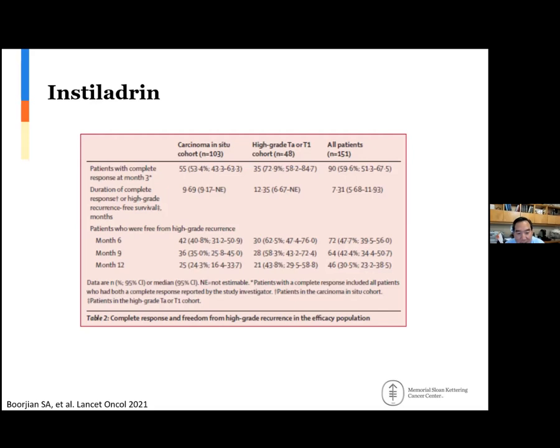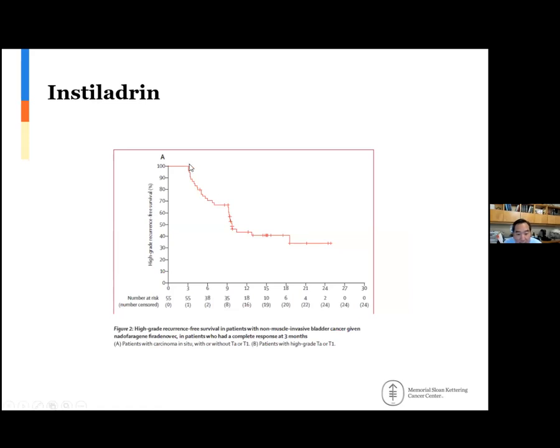Although the pembrolizumab curve looks higher, it's because they're only looking at the subset of patients who initially responded. About half of patients had a complete response at the 3 month mark, but this dropped off down to 24% at the 1 year mark. It's exciting because it's a new delivery system, but I'm still not very optimistic about what it means for the majority of patients with BCG unresponsive bladder cancer. Again, this is the curve that they show in the Lancet Oncology article for instilidrin. They've learned the trick: show the curve in patients who had a complete response at 3 months. So it looks like it's 40%, but really it's 24%.